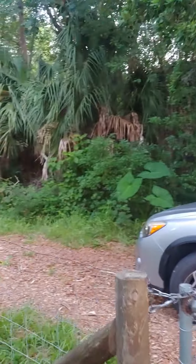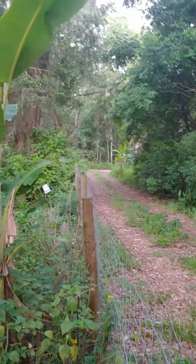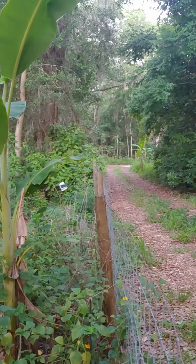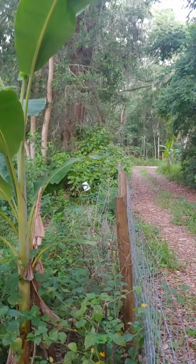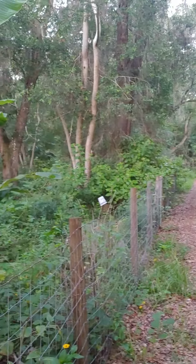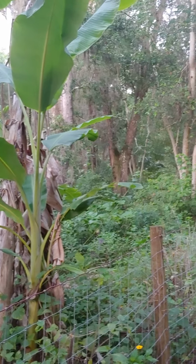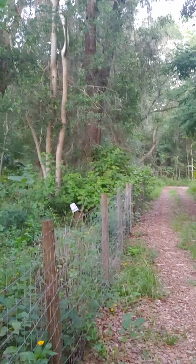No way to start a video with your car in the first scene, especially permaculture types. That's not the way to do this. Try to do this early in the morning when the light's appropriate. We don't have tons and tons of competing shadows. So let's take a look.